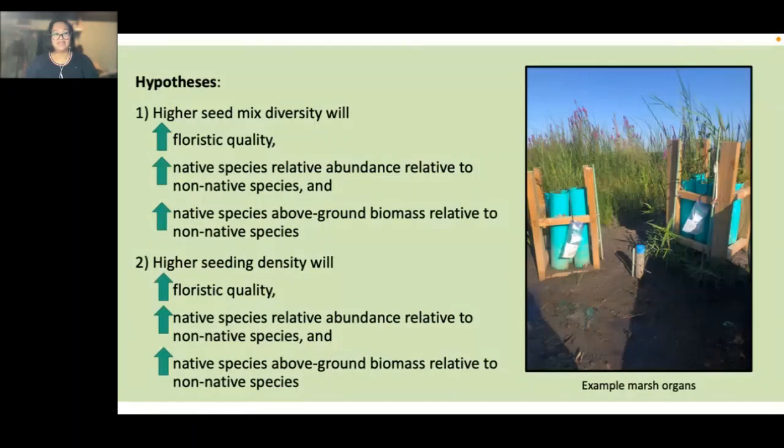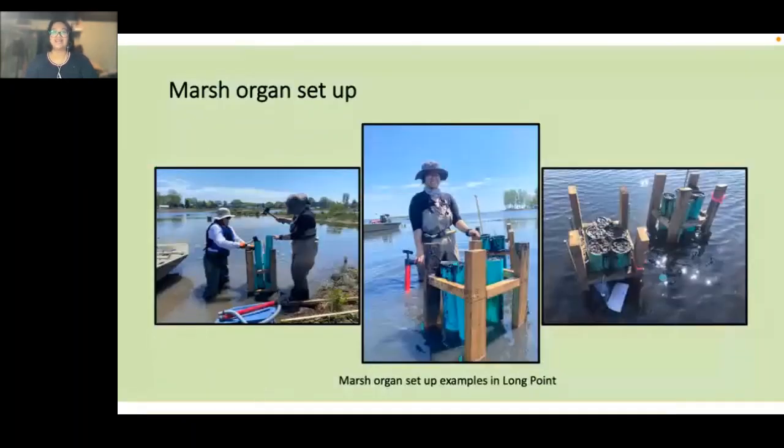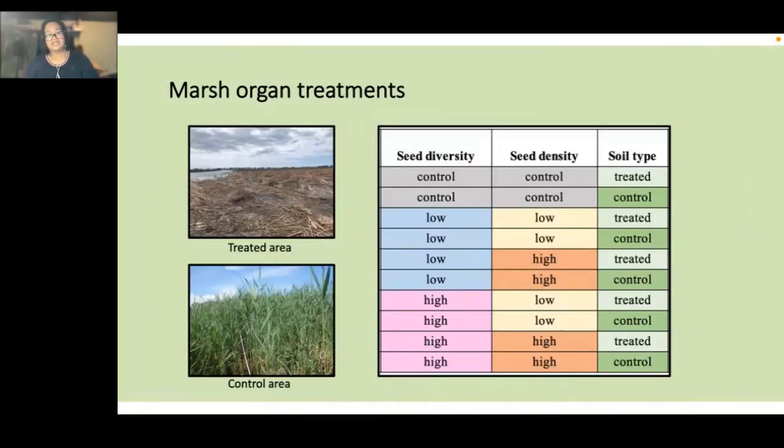So in May of this year, we went out to Long Point and constructed these marsh organs. Each organ either contained soil from a treated or a not treated or control area, representing a low versus high source of Phragmites propagule pressure. Each organ also contained either a high diversity of seeds, a low diversity of seeds, or no seed mix at all. And it was either a high density of seeds, a low density of seeds, or once again, no seed mix at all.